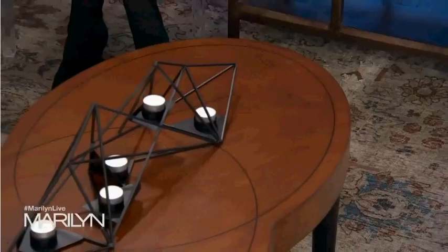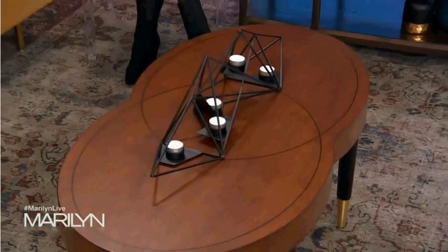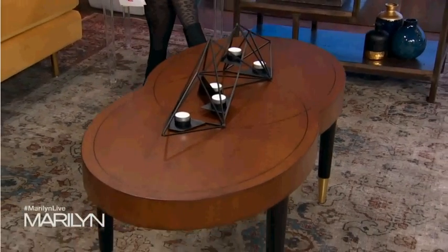Yes, no problem. Before we take a break, because we're going to tell you where all the products are available, I love the fact that you have this table. You chose something completely different. Why did you choose this? The idea here is to pick another piece that doesn't necessarily coordinate with everything. So the days of matchy-matchy have definitely walked away from us, thank goodness.